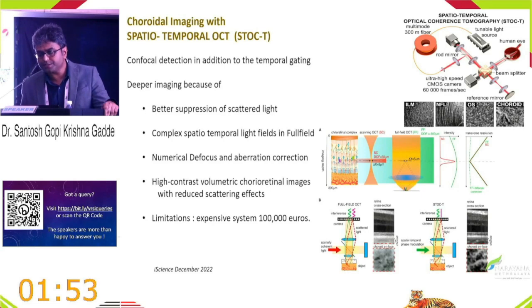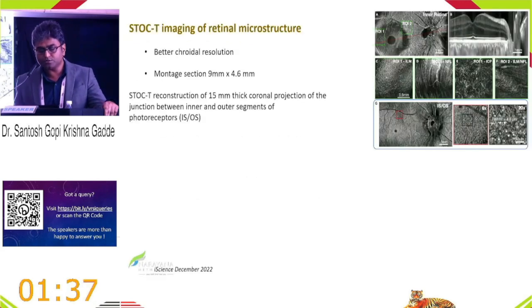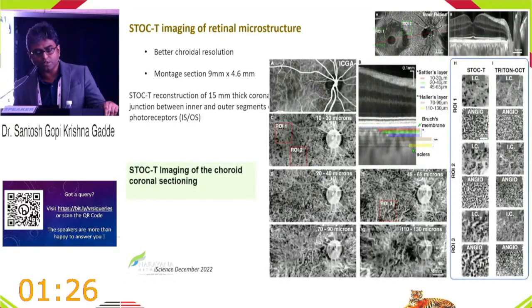Coming to the other entity, spatiotemporal OCT: when light enters the eye to take an image, there is defocus and so on. Using numerical systems and aberration corrections, you can get a clear-cut image, and this is equivalent to getting choroidal imaging. You can see images equivalent to AO-OCT. You can structurally go through the layers of the choroid, from choriocapillaris to Haller's and Sattler's layers, and it is really comparable to Triton OCT also.